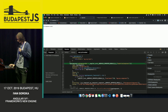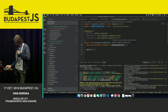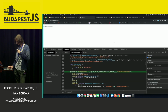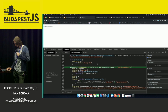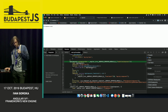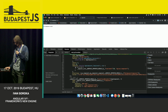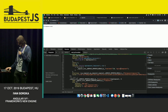So let's remove that service from the child component. Let's just comment out this constructor and have a look at the app component code again. So this is what it looks like. And here we have the factory of the app component. At the moment, we don't inject anything, so it looks really simple. And we have the template function. And this is where the child is created.